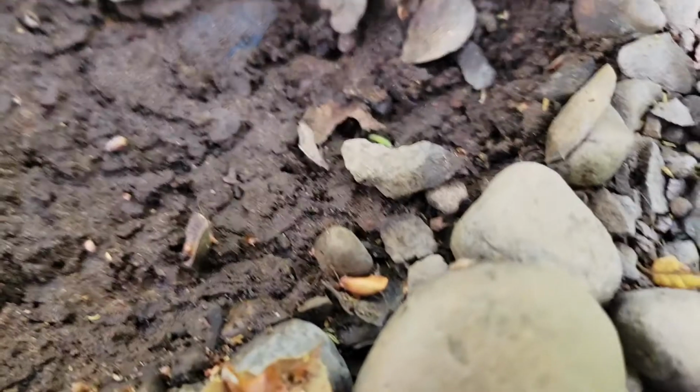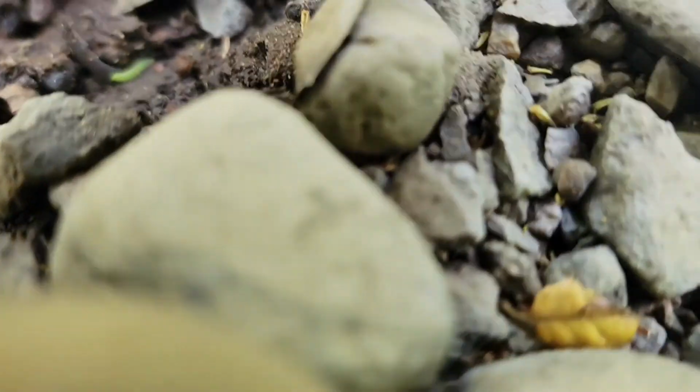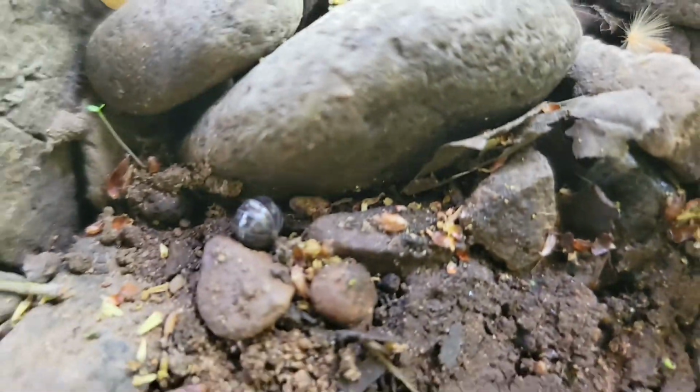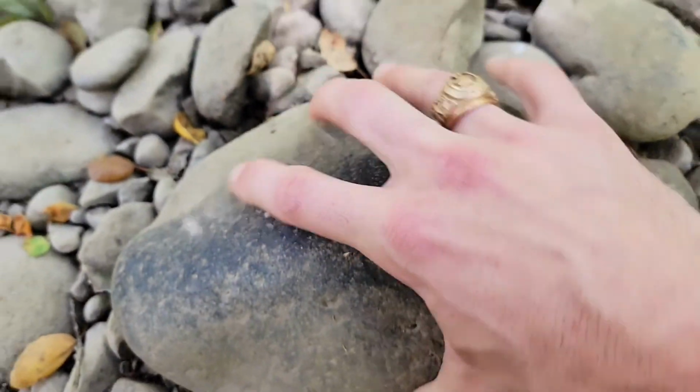Actually, yeah, here's a really great example. Flip this around. So underneath this here, we'll see little bitty critters swimming around, crawling around. Looks like a little caterpillar. Actually, on the base of the rock, we have more little worms. Is that a worm? Yeah, that's a worm. Other little creepy crawlies, like these little roly-polies. And this is critical habitat for them. Without it, they would likely desiccate. They would dry out. I'm going to put this back as gently as I can with one hand. Okay.